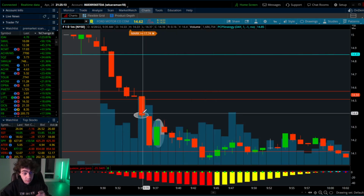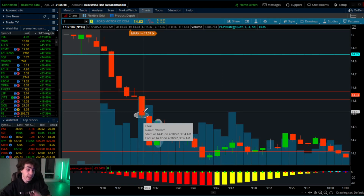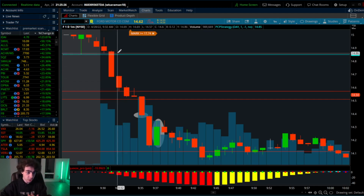Now, if the stock starts to go above and break out this 1430s, then you want to start locking in. Then you really want to start getting out because it's going to try to have a reversal and climb back to 1460s. And then if 1460s breaks out, it goes back to your initial entries at 1480s, right?